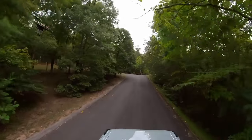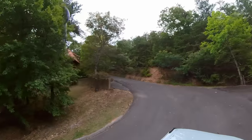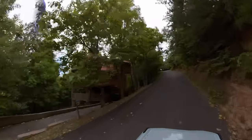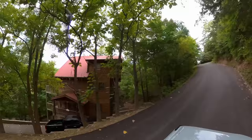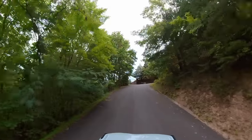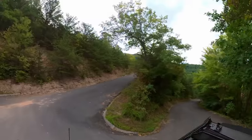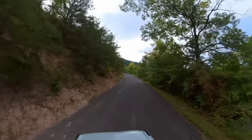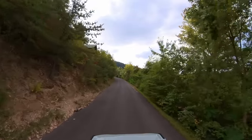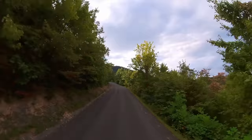This is quite the road. I don't know how they build these houses where they do. They just build them right into the side of the mountain. There's a beautiful cabin right there. Kim, are you excited? Yeah. Another turn. We're the second house from the top on this road, so we're almost at the end of the road.